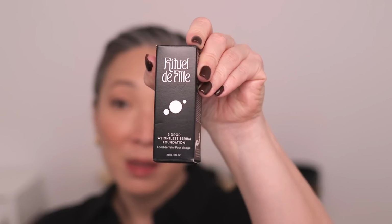It's definitely like a creamy oil, which is I think the full name, right? Peptide Plump Creme Lip Oil, yeah. Ooh, I like this color too. Ritual Defy, they have been hitting it out of the park lately. It's right here, the 3-drop Weightless Serum Foundation. Love this foundation, it's so, so good. And these are great. Well, that is it, you guys.